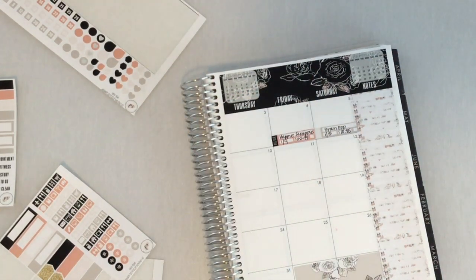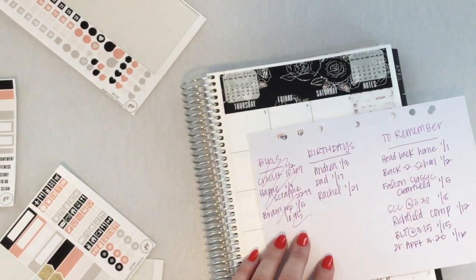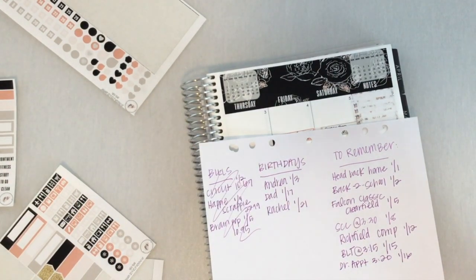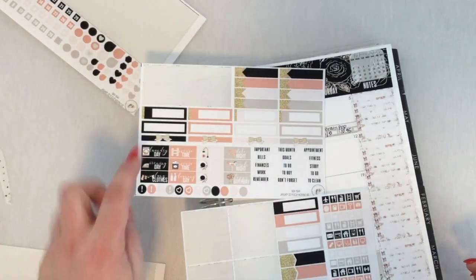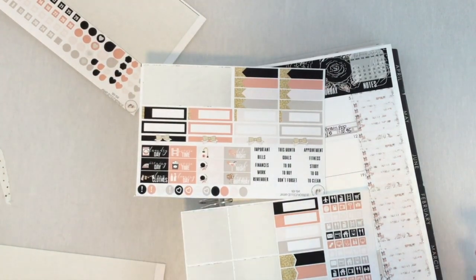So, okay, there are my bills. So what I'm gonna do is I'm just gonna cross off that I've already done my bills. Now I'm going to go on to things to remember. I will do birthdays towards the end, that way if it needs to be small, not a big deal, okay? So the nice thing about this planner is that it has a lot of quarter boxes that I can use, a lot over here too.